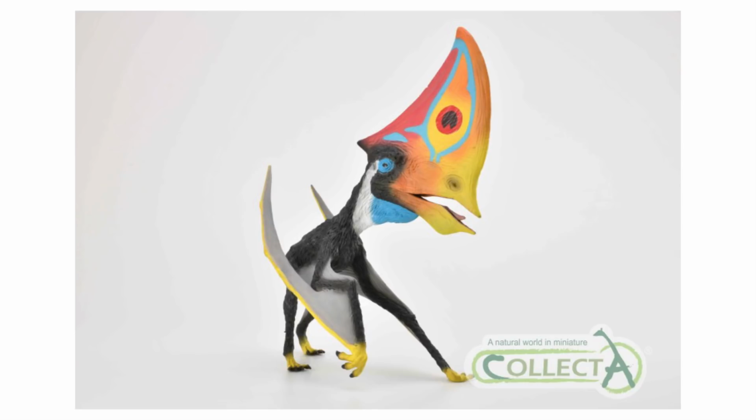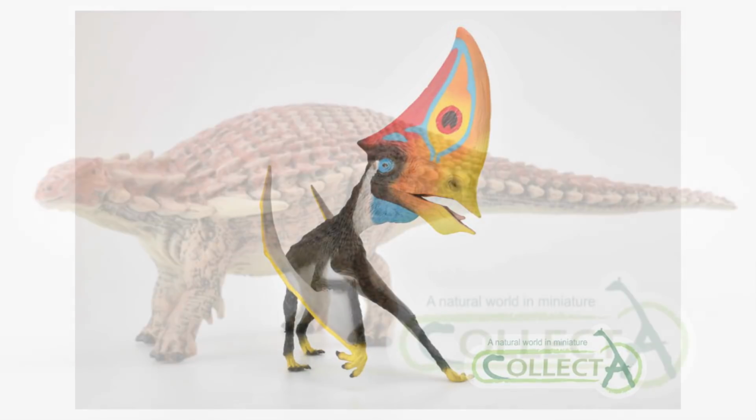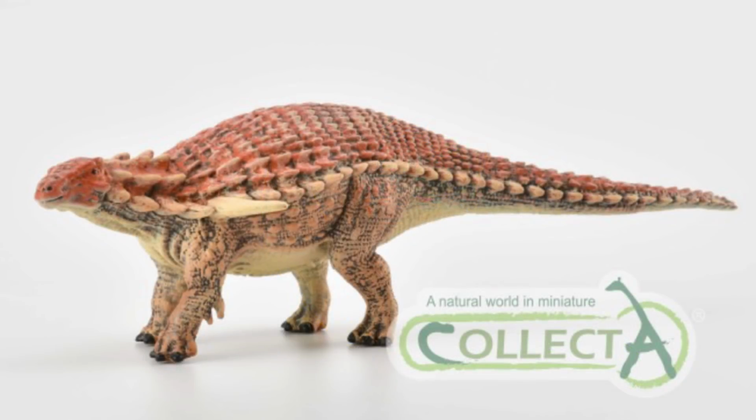And guys, for the last one today, I'm so happy because we got my number 1 pick from my predictions list. Guys, we have a Borealopelta. We have a Borealopelta, and I am so happy with this figure. This is the exact color scheme that Borealopelta had, or very similar to what it actually had in real life, because the fossil was so well preserved. We could actually extract the melanosomes from the fossil or something and get the color patterns and whatever.